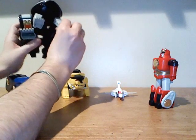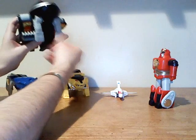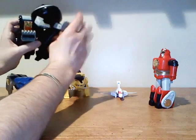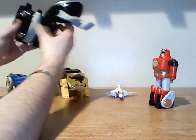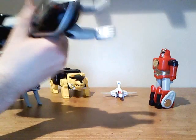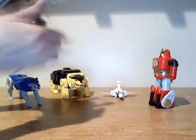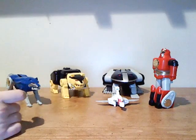In terms of articulation, his hands can go down like that, or flippers, or paws, whatever it is frogs have. They can move around like that. His legs can also move out to make it look like he's hopping. So he can hop around. Of course, when you get him like this, it's when you're getting ready for him to transform. So let's get him back into his original mode. And there we got the frog.